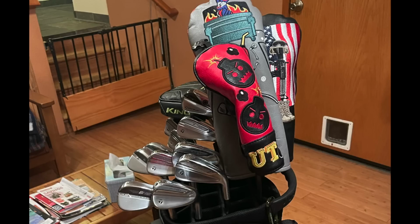Titleist Vokey 50, 54, and 60 SM8 wedges. I think, is that our first Titleist Vokey setup? I think last time we did this, What's in the Bag, almost everyone was rocking Vokey wedges. This time, very few that I've seen. I am a Vokey player myself. I just can't get away from it. I'm so used to the balance and the feel of them now that it'd be very hard for me to change, even though I do like those new Mizuno wedges.